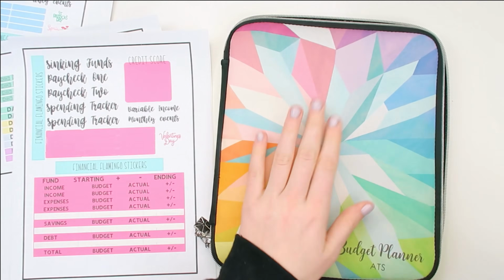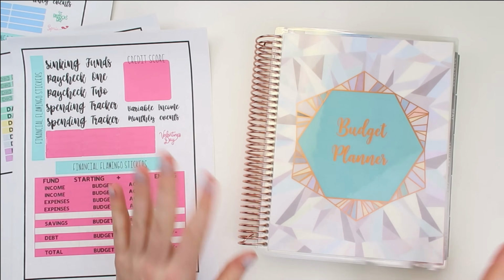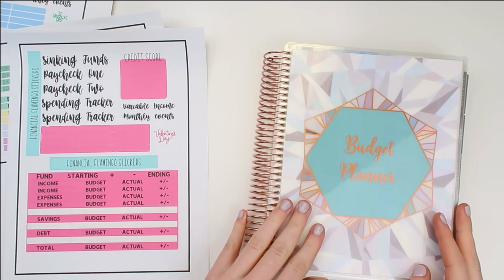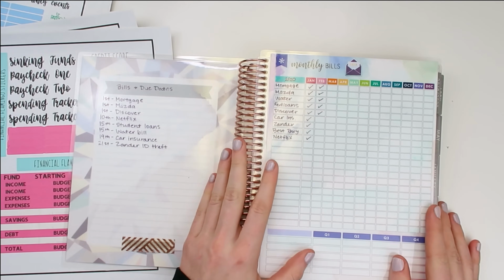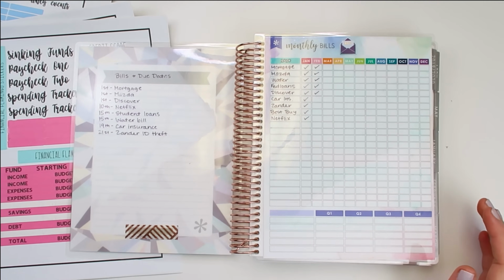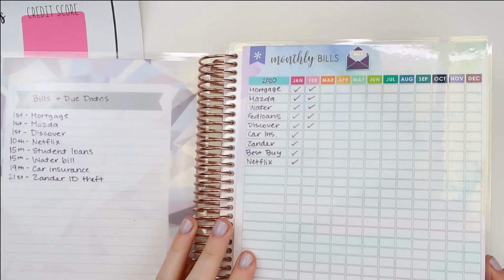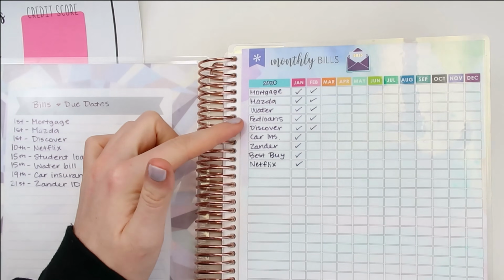I actually really love this thing. It works great for budgeting, for how my budgeting system works. So we're going to get into this. Let's go ahead and do our update. First off, you can see, I'm going to zoom you guys in. This is my monthly bill tracker. Sorry for the glare. I have already checked off everything that I've paid.